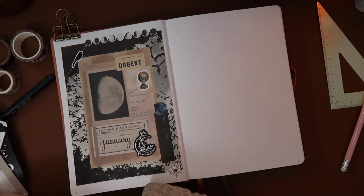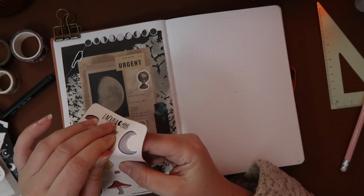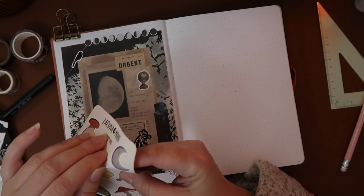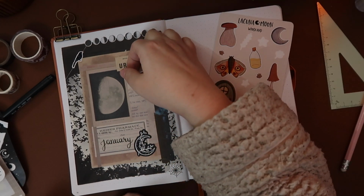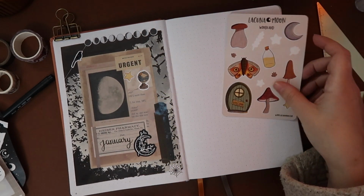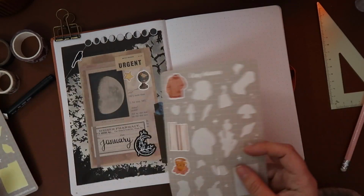But what will happen very soon in this is you will see me making lots and lots of decisions about what kind of stickers to put down, and I place everything, and then very soon afterwards I look at it and realize, actually, I don't like this at all. So very soon you're going to see me changing my mind.